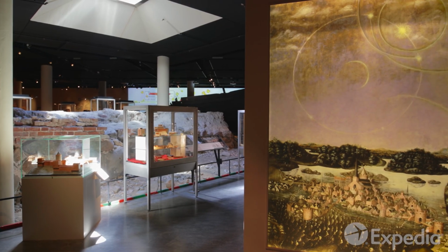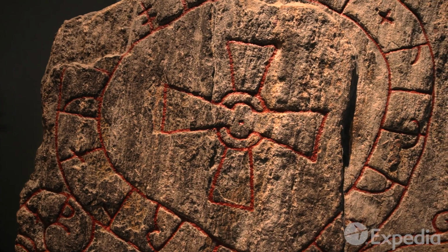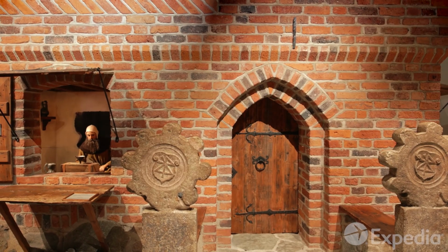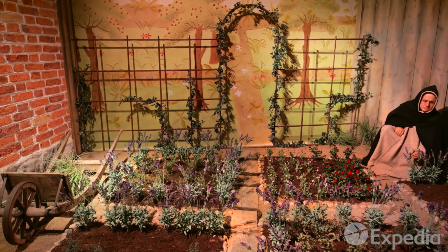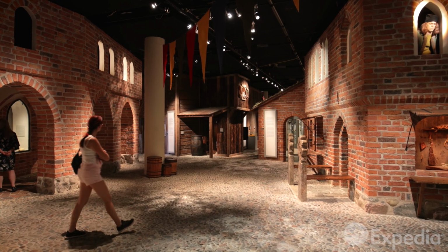At the Medieval Museum, discover how Sweden's first inhabitants laid the foundations of one of Scandinavia's finest cities. What was born as an outpost to defend the country from invasion became a gleaming capital characterized by elegance and sophistication.